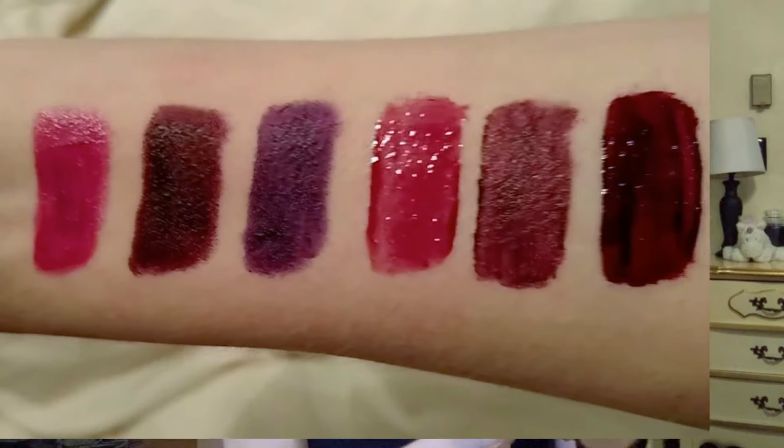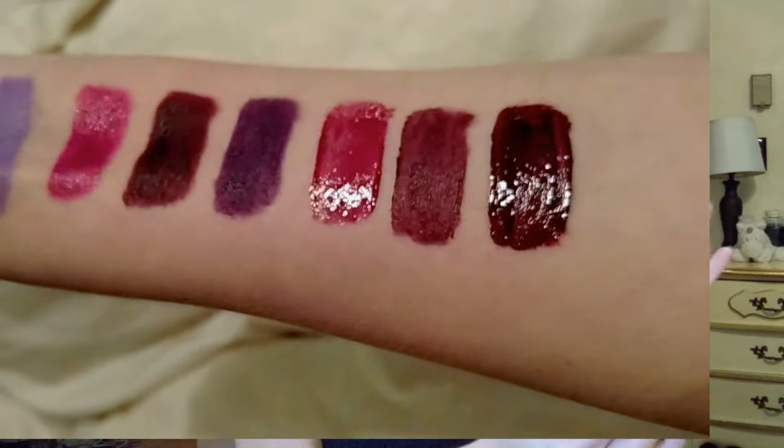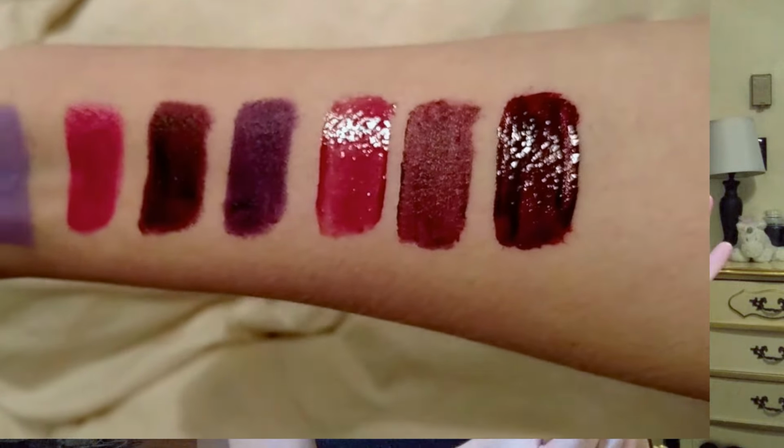The doe foot isn't that great. It's just flat, so it's not as great for getting the curves, but it does last a fairly long time compared to the other ones that I've already shown you. So I really like that about it. It is pretty much impossible for me to tell you what color this is because the packaging is done with black and the color is so dark that you can't see it. You can't see what it says on it.